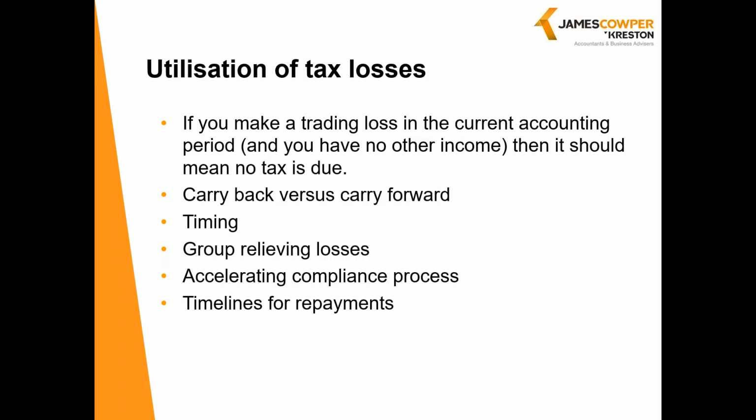Unfortunately, HMRC won't accept a carryback claim based on management accounts or anything like that. They will insist on corporation tax returns and accounts being filed with them before they will formally action a carryback and repayment.